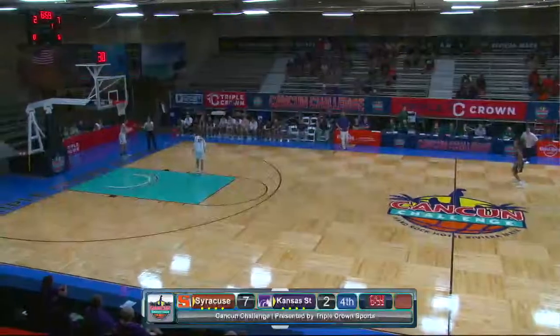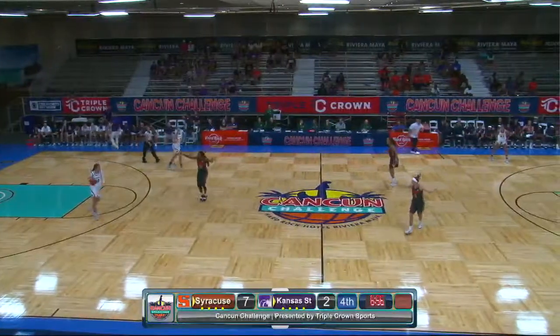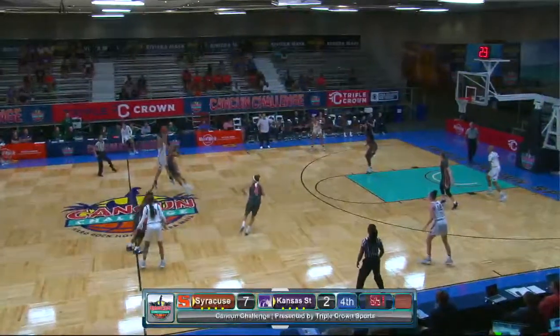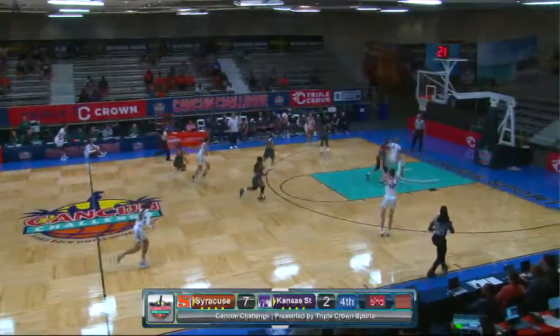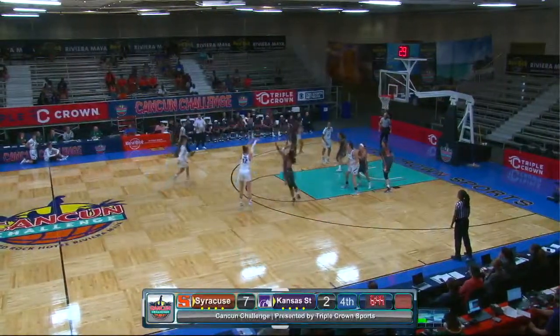One of the highest, most highly touted recruits since Quentin Hillsman arrived on campus. A little bit more pressure by K-State. Goff, a dangerous pass across the top of the circle. It goes to Carr. She'll shoot a three ball. That's not close. Williams, the offensive rebound out to Ranky.